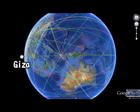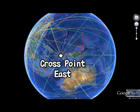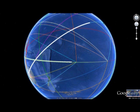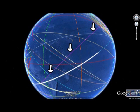This is the Giza line, Giza, Mohenjo-daro and Preah Vihear line. And this line comes to close point east, which I have found. And this is the line from Preah Vihear to the east. And this line is from Katajujo to Australia. Have a look at this blue line, right? And here is a cross point here. This is the South Pacific cross point. It's a very important data point.